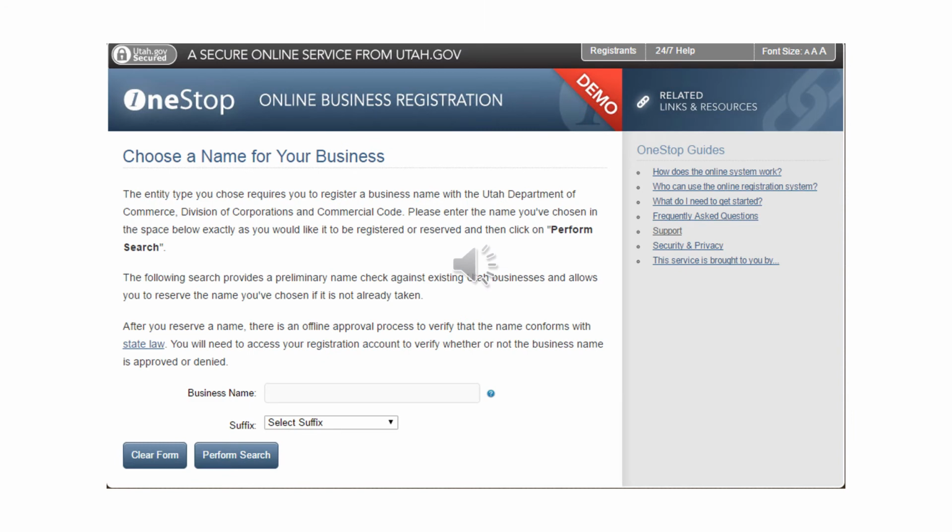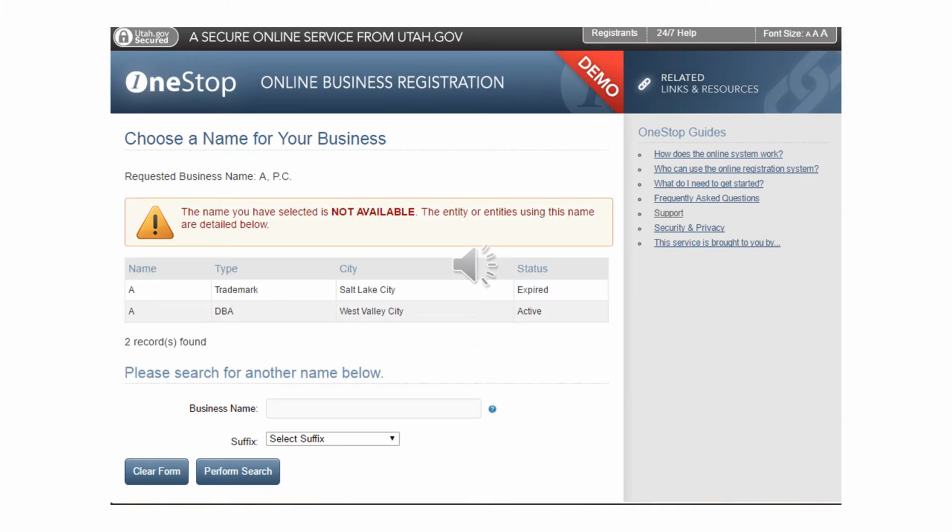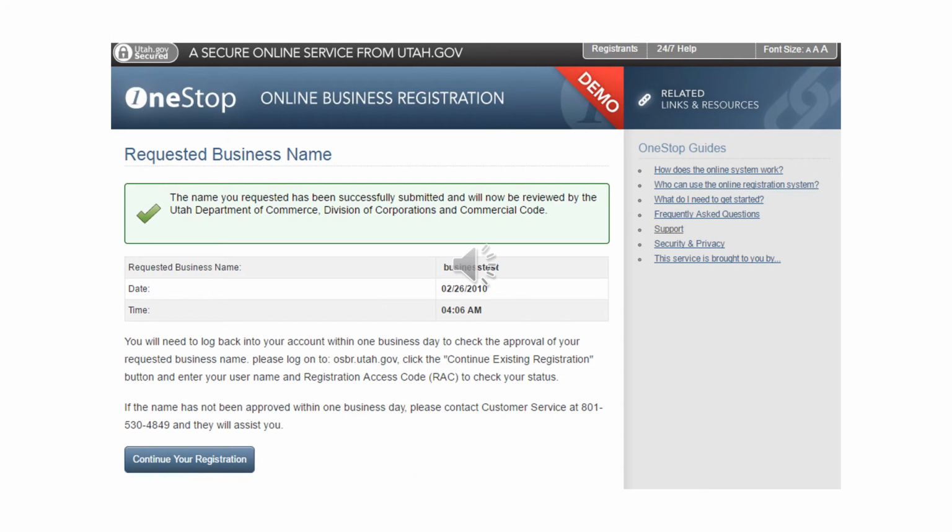Now you will get to choose your name. As you see, there's a space to put in your business name, and the state will go in and do a search and see if that name has already been used. If the name's already been used, you will get a page like this, and it will give you an opportunity to pick another name that will fit with your business. It can actually just be minor changes to the name to have a successful search. Ta-da! Successful name has been chosen.